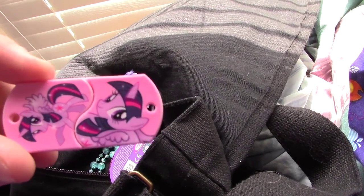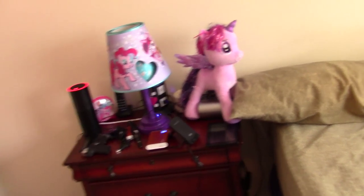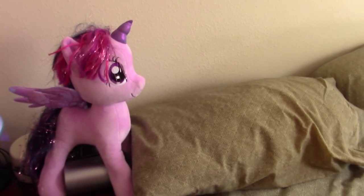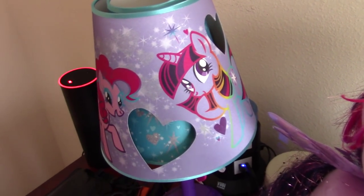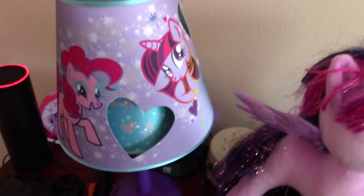Click it dog tags. Yeah. Click it or ticket. What in the butt? Okay, now. On to my bedside table. I've got the Twilight that watches over me while I sleep. Lamp. Full size, well, sort of full size lamp. With a lot of ponies on it.